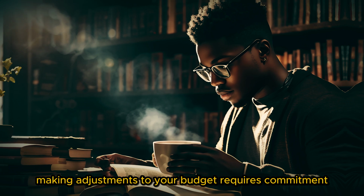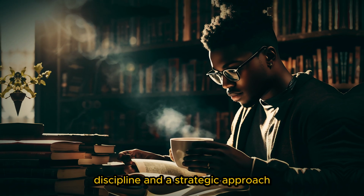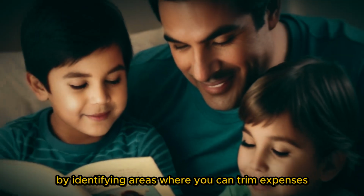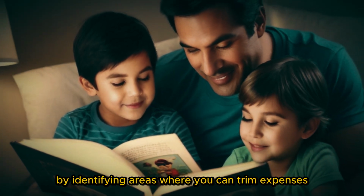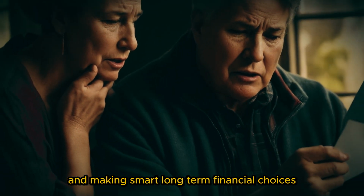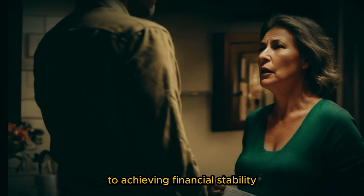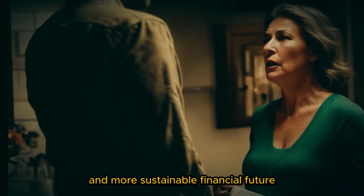Ultimately, making adjustments to your budget requires commitment, discipline, and a strategic approach. By identifying areas where you can trim expenses, seeking ways to increase your income, and making smart long-term financial choices, you'll be on the right path to achieving financial stability and ensuring a safer and more sustainable financial future.